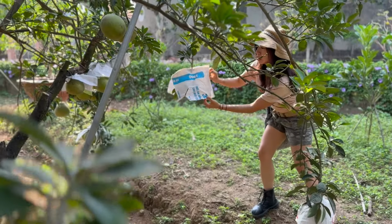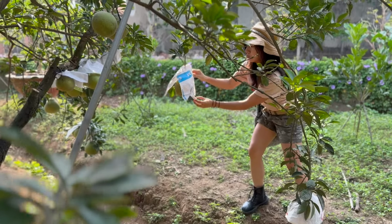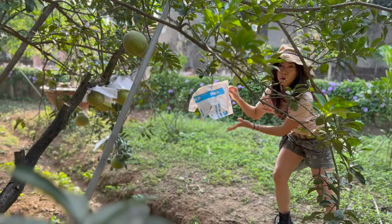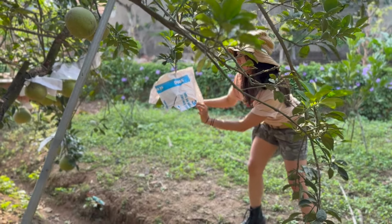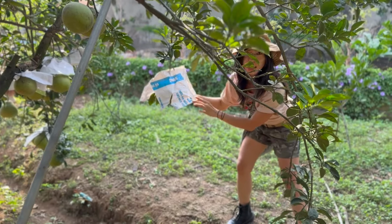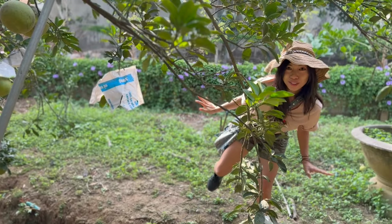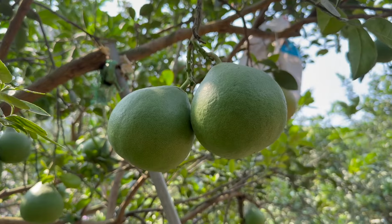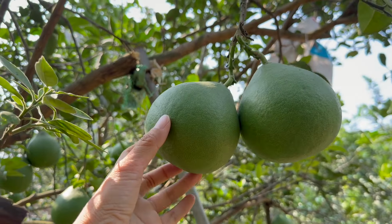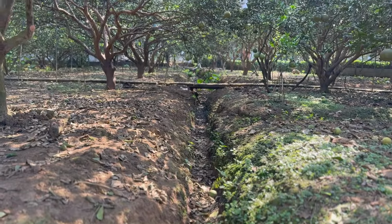Just reusing these materials. Oh, this one has a pig on it. So this is like pork or pig manure that they're using to fertilize. And then they are just cutting these bags up to cover the tops of these fruits. It can take almost a year for a single pomelo to ripen, so there's a lot of patience packed into each fruit. Right below me is a trench that they dug.